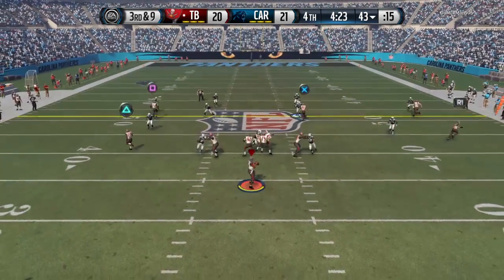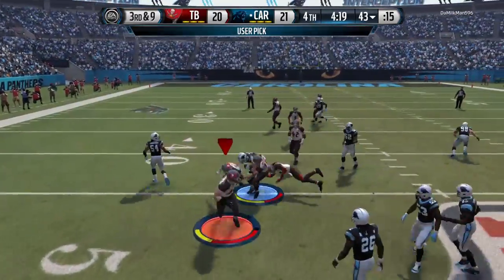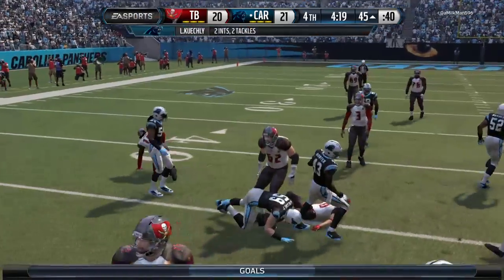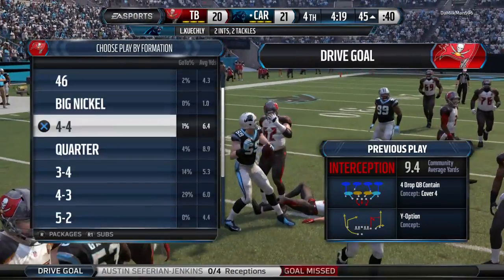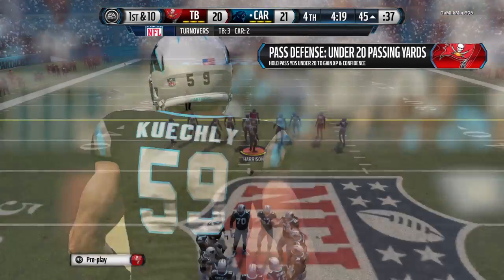Takes it from the gun. Throws the pass. And intercepted. Tackle's made. Equally, he's able to show off those great hands and picking off that pass from the linebacker position. What a job and what a pair of hands.